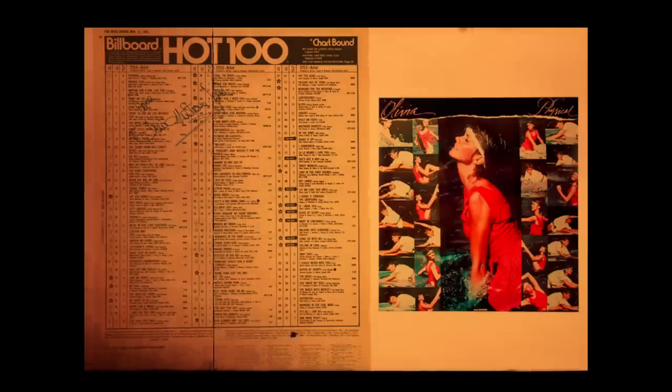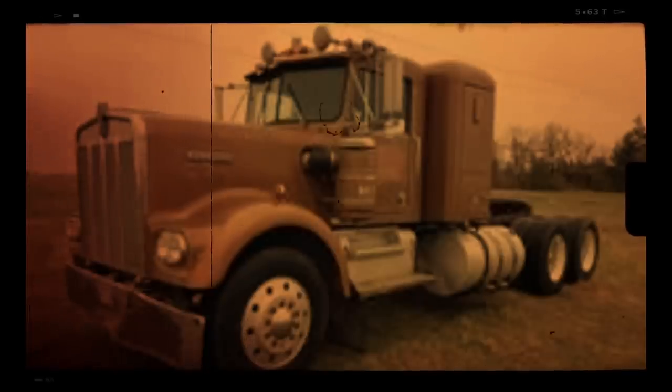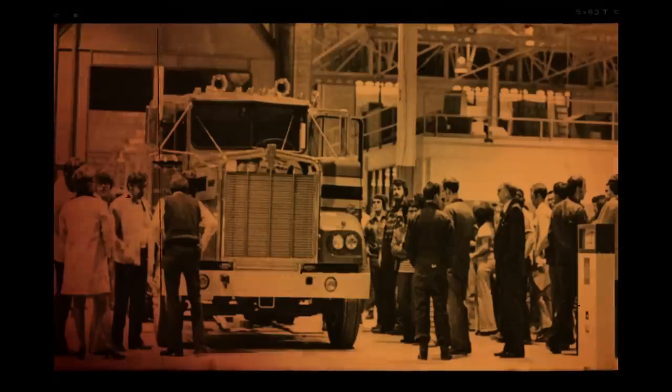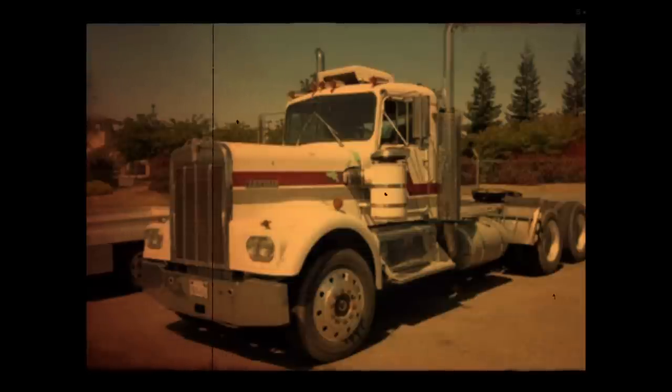In 1982, President Ronald Reagan was bringing the United States out of 4 miserable years under the Carter administration. Olivia Newton-John was number 1 on the top 100 Billboard charts with Let's Get Physical. Kenworth Trucking Company was putting out the W900 series alongside the K100 cab over model. In 1982, truckers could get the Big Cam Cummins and the W900.